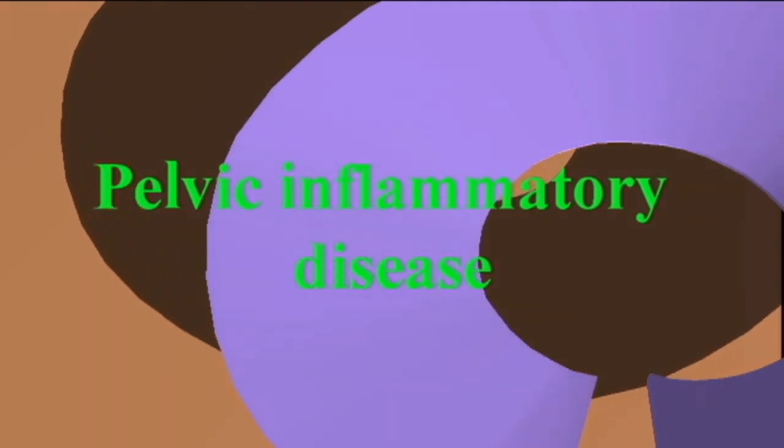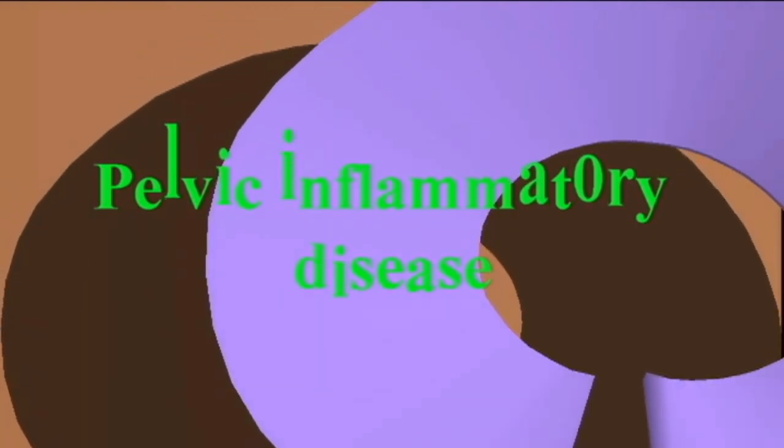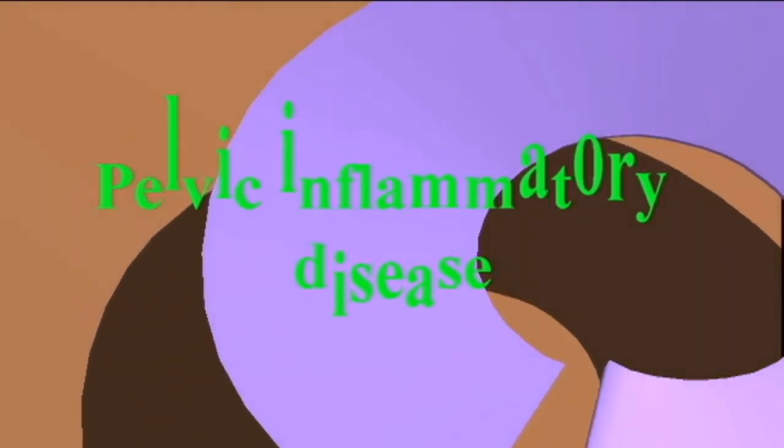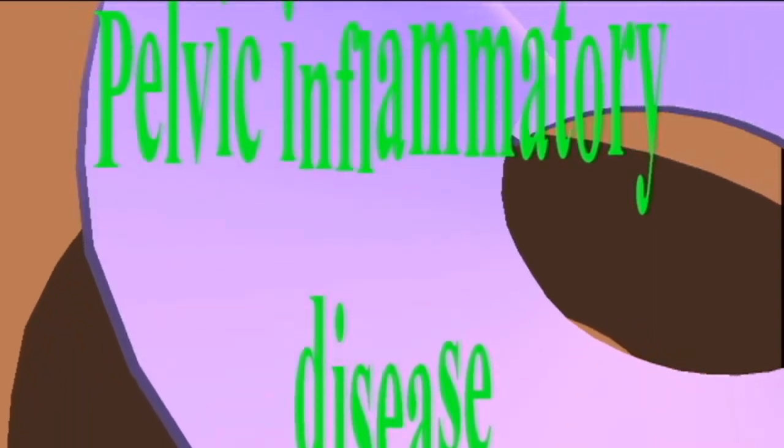Pelvic inflammatory disease. Pelvic inflammatory disease (PID) is an infection in the womb that can damage the surrounding tissue. PID can arise if bacteria from the vagina or cervix enter the womb and take hold. It is usually a complication of an STI such as gonorrhea or chlamydia, along with pelvic pain. Women may experience other symptoms, including abnormal vaginal discharge and bleeding.